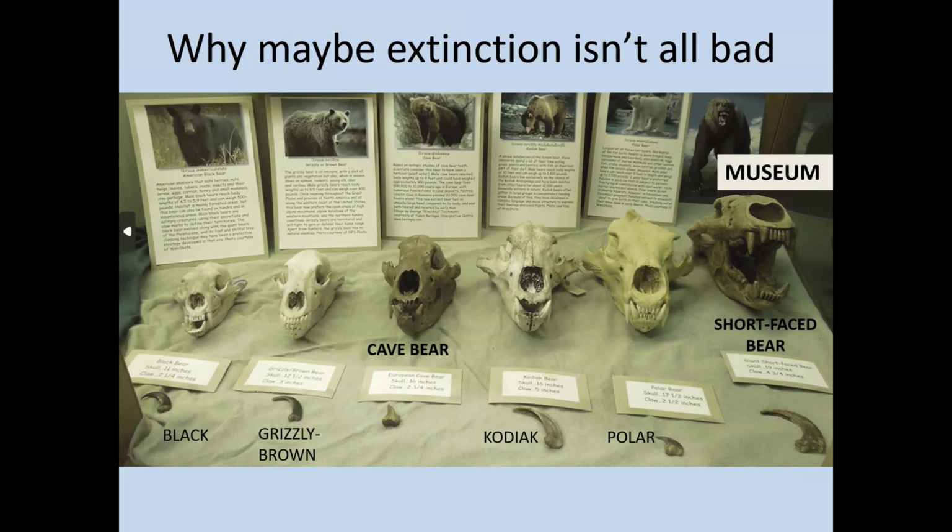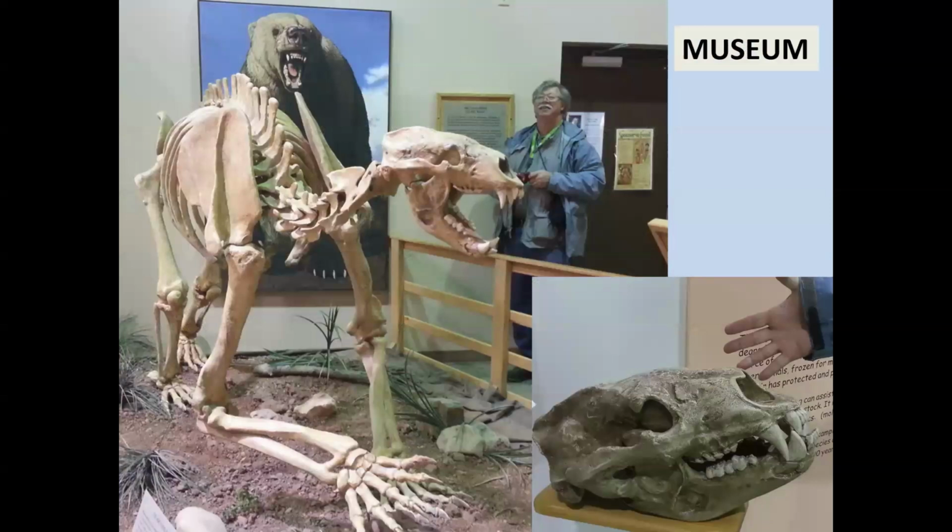The Kodiak bear is well fed on salmon. So if you eat whales, you get big. And so they're big. And a polar bear is fairly big as well. But you look at the short-faced bear, and it's bigger yet. This is what a full-size mock-up of the skeleton looks like, and my hand there was the size of the skull they had on display.